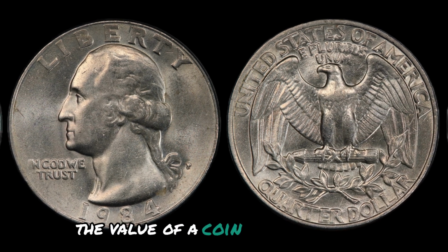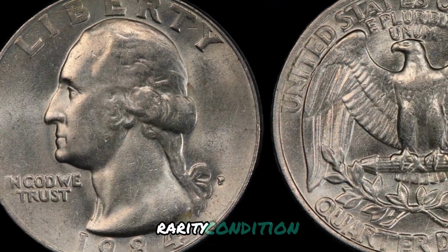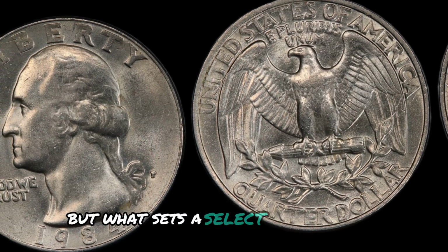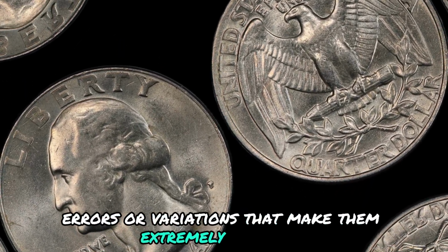The value of a coin like the 1984 P Washington quarter is influenced by several factors: rarity, condition, errors, and collector demand. But what sets a select few of these quarters apart is the discovery of rare minting errors or variations that make them extremely valuable.